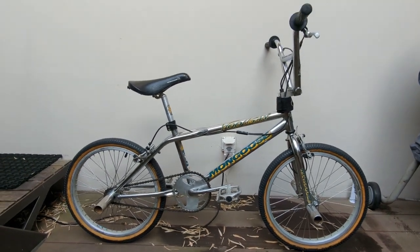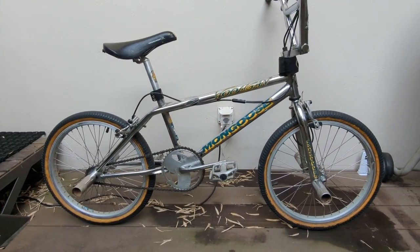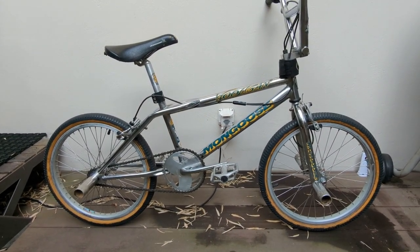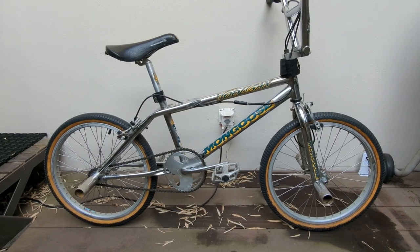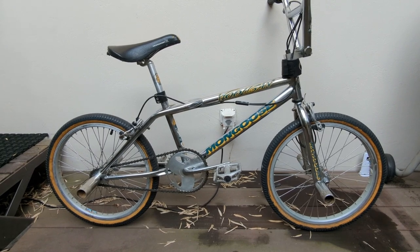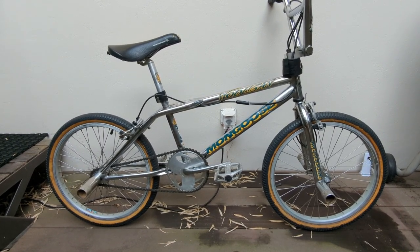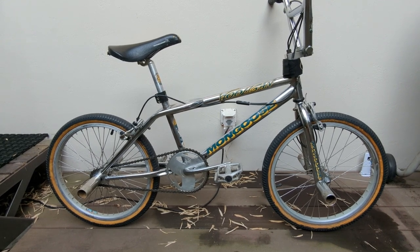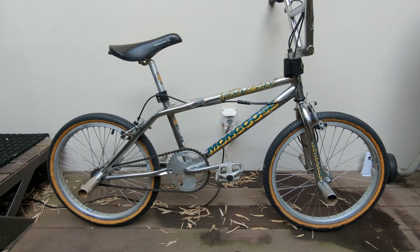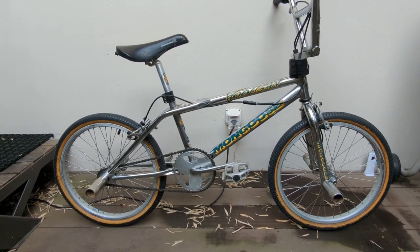And the interesting thing about this bike is that the frame is stamped 1996. Also, the stickers are the 1996 stickers, but other than that, it is equipped with 1997 Mongoose Hooligan parts, like the 13 or 14 millimeter rear axle. I think it's a 13 millimeter axle.